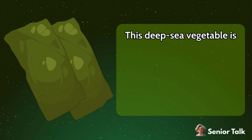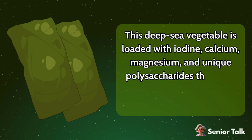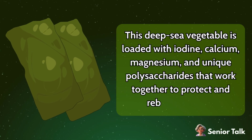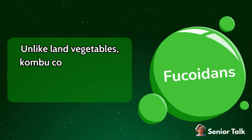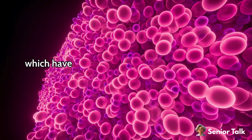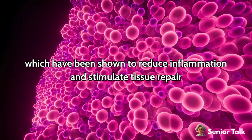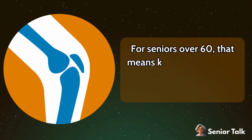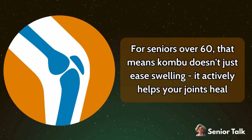This deep-sea vegetable is loaded with iodine, calcium, magnesium, and unique polysaccharides that work together to protect and rebuild collagen. Unlike land vegetables, kombu contains natural compounds called fucoidins, which have been shown to reduce inflammation and stimulate tissue repair. For seniors over 60, that means kombu doesn't just ease swelling. It actively helps your joints heal.